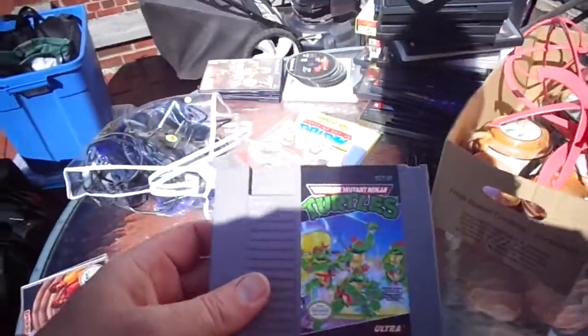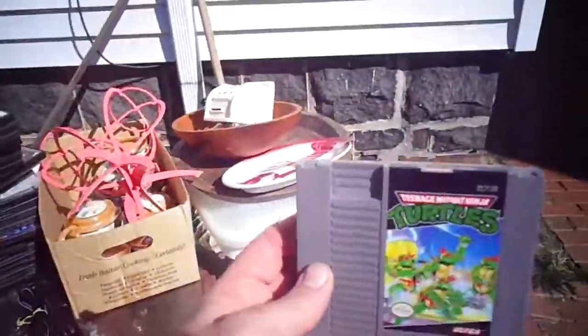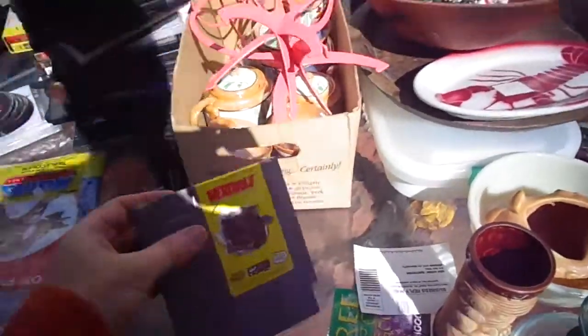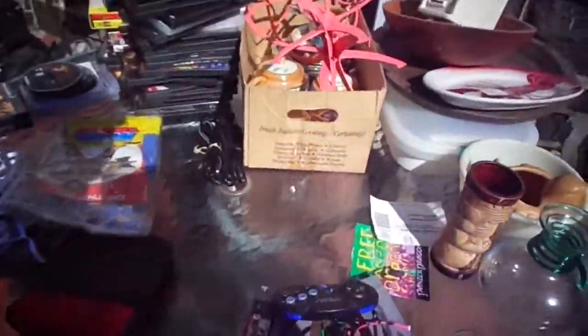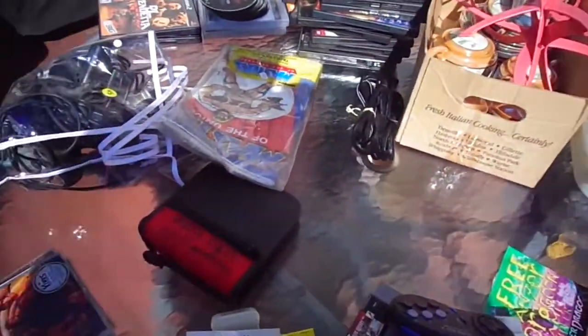I got a Teenage Mutant Ninja Turtles game. This is not the more valuable one, but the label's pretty clean. It looks good. I'll probably get like 5 to 8 for that. I don't remember having this game, Werewolf: The Last Warrior, or I may have had it and it's not that valuable. It just doesn't stick out in my head. It's a Sega Saturn registration card. I give that to my friend. He puts that stuff online.